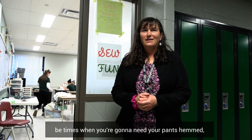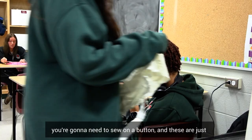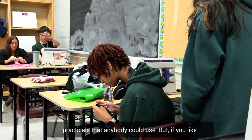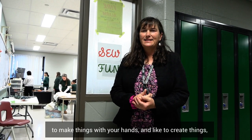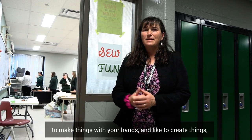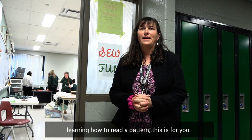I mean, there's going to be times where you're going to need your pants hemmed, you're going to need to sew on a button, and these are just practical skills that anybody could use. But if you like to make things with your hands, and you like to create things and match fabrics and be part of designing a pattern, learning how to read a pattern, this is for you.